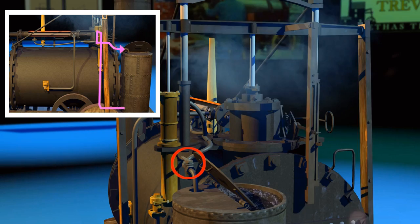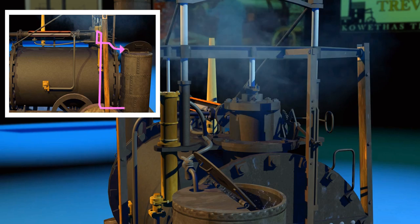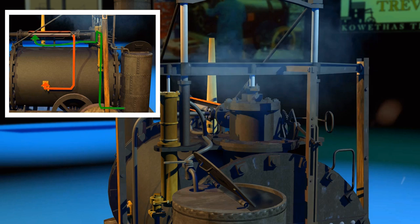Now, when the boiler's getting low on water, we simply close this tap and then the water heads off into the preheater and then into the boiler. Once the boiler's full, turn on the tap again.